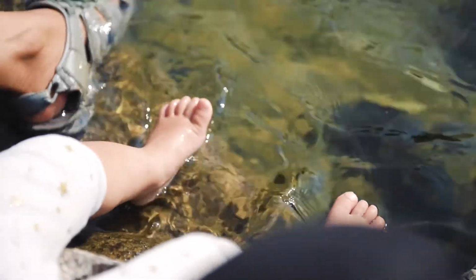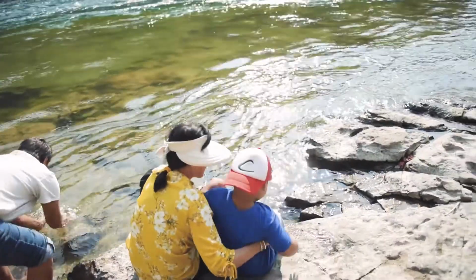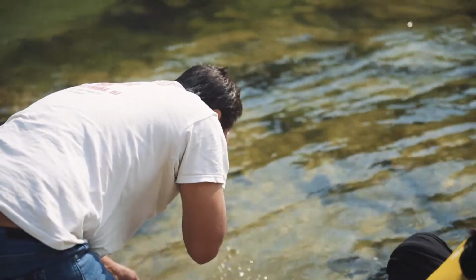Why not try to dip your feet while you're there? But make sure not to fall in. You may get swept away by the strong currents to a watery grave.